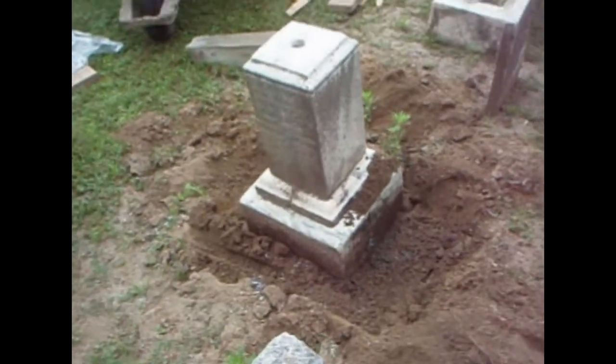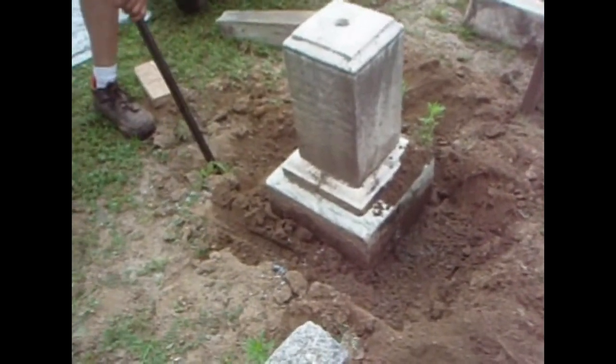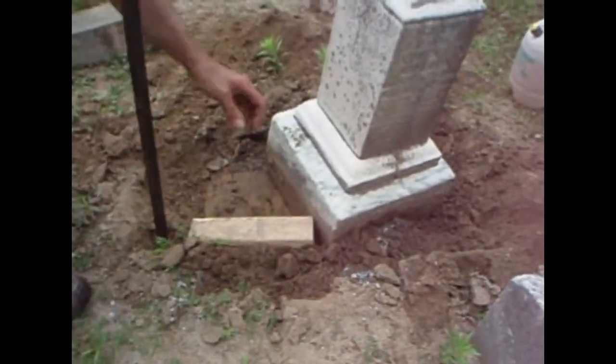Okay, and just to demonstrate. Now, this will tend to drive it into the gravel, but we can also move it by planting a point. And we can use different size blocks. And if we get a good angle down here, we can move real heavy stuff pretty easily.